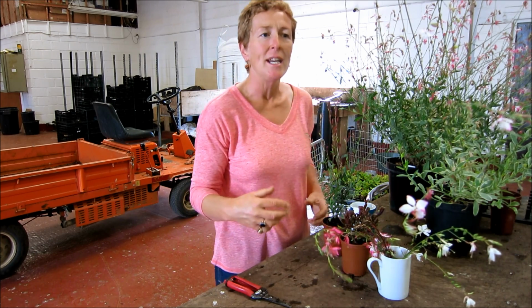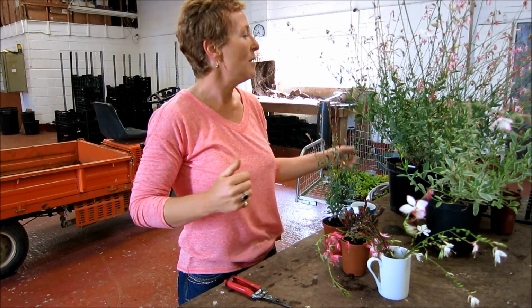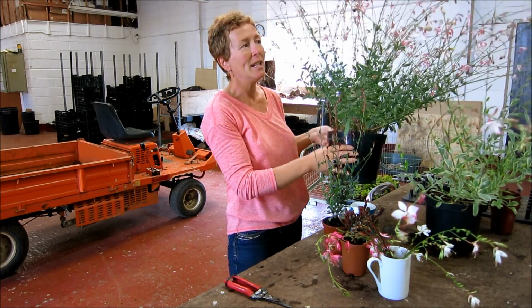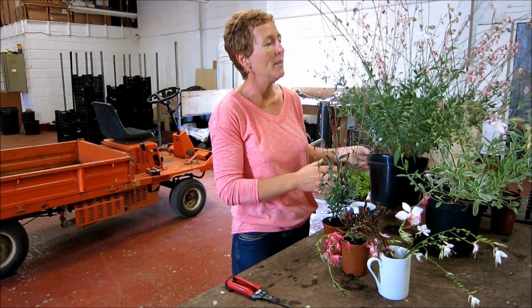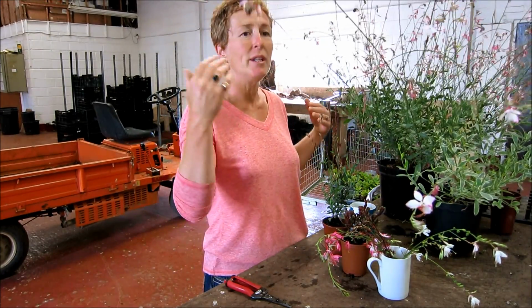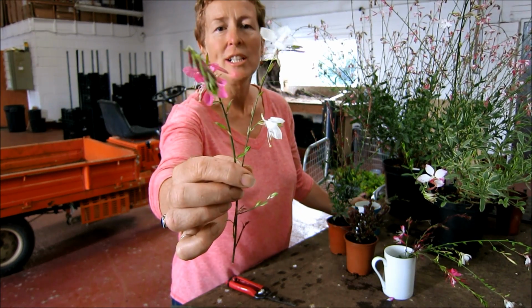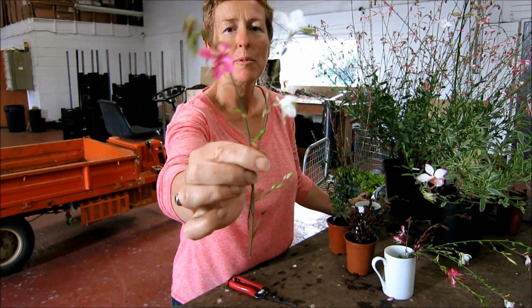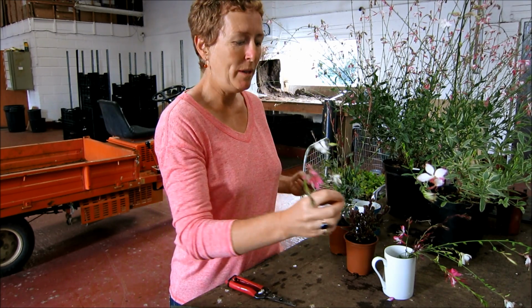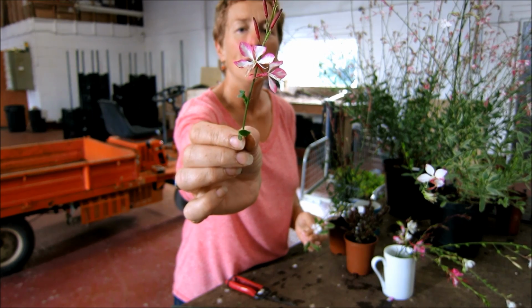Gaura Rosy Jane is one of these elegant ones that has these beautiful arching flowers and branching, and it can get to being this size if not bigger in the border, and they just waft. The flowers will just sit there in the breeze and waft and look fantastic. Gauras are traditionally solid colours, either plain white, plain pink. Obviously we broke the mould and we ended up with these wonderful bicoloured flowers.